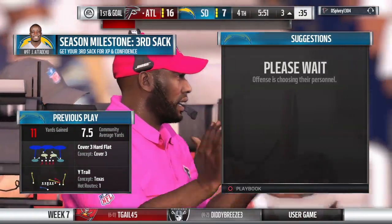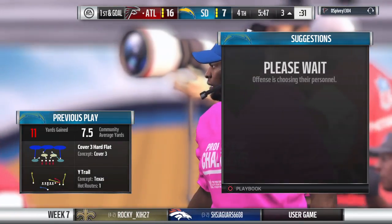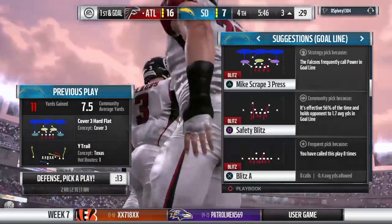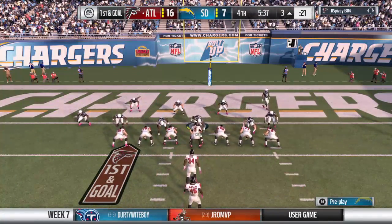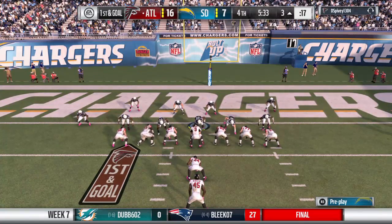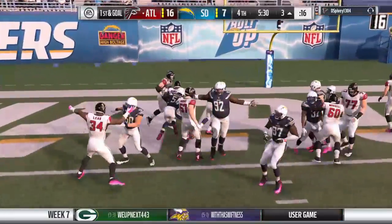Sets him up 1st and goal. Now that's disappointing for the defense. They had the advantage, had excellent coverage all over the field, but they let him get away, scramble, and pick up a 1st down and inside the 5-yard line. And the D-line pinching together must be expecting the run. And they'll try the ground game here with the running back.